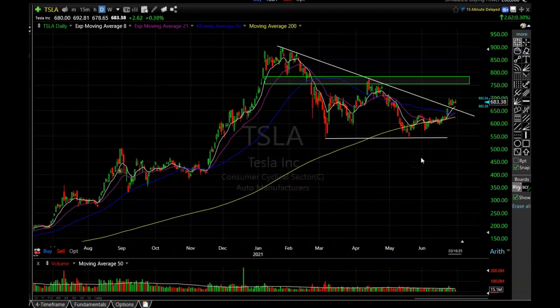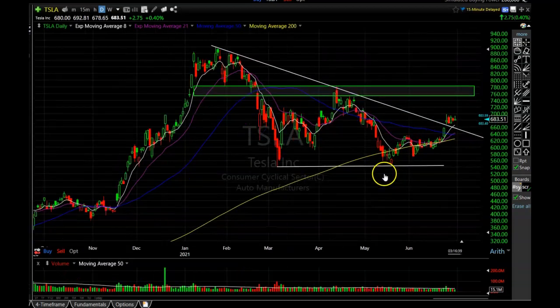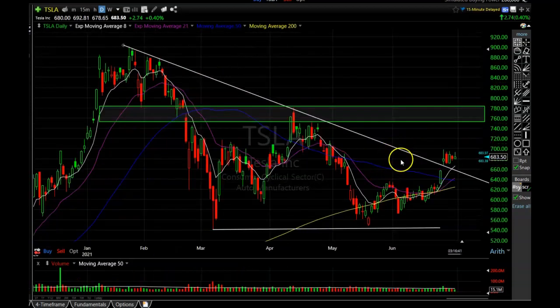Okay, the first tradable chart I want to get into is Tesla. I talked about this one a few days ago when it was breaking through this upper trend line right here, and I said if this thing could consolidate, start to go sideways until this 8-period exponential moving average catches up, this white line, that would be the perfect setup to potentially give this thing a slingshot move higher, and we can see that it is working out perfectly so far.